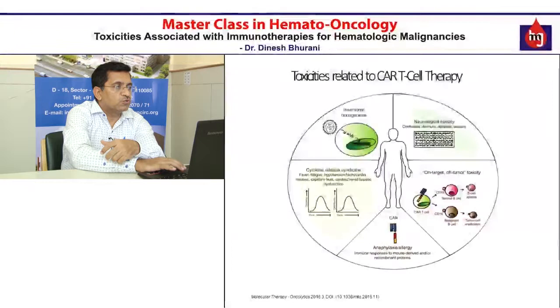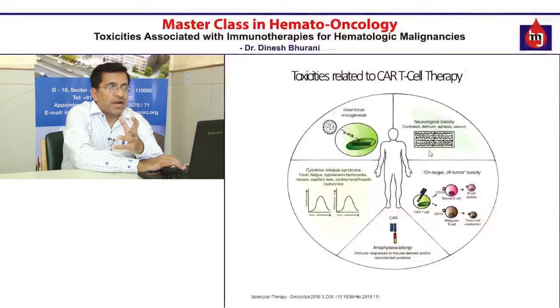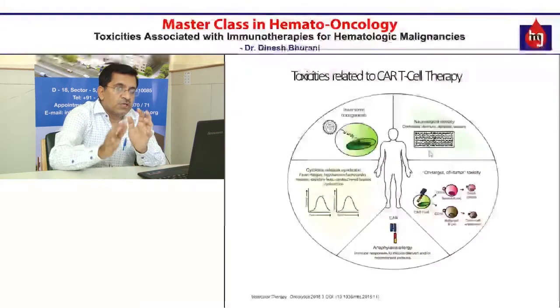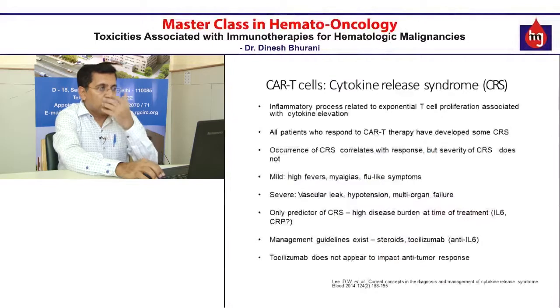Toxicities related to the CAR T cells: because you're using a viral vector, there is insertional oncogenesis, not so much so far. Cytokine release syndrome, I'll come to that. Significant toxicity with the CRS. More than 10 patients have died because of the CRS. You can have anaphylaxis or allergy, the immune responses to the mouse derived or recombinant proteins. You can have on target or off target toxicities. B cell aplasia is one of the toxicities, and we don't know the mechanism of how the neurotoxicity develops. You can have neurological toxicities from mild to severe form. So these are a different side effect profile which we haven't come across during the chemotherapies.